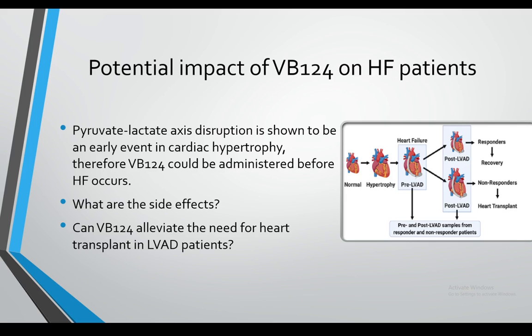So the side effects and the cost benefit of having side effects may be pushed in favour of taking the drug. Now, as I mentioned before, this current standard of care in post-LVAD patients, even if they're responders, is for heart transplant. And that was the case in this study. So all of their patients, whether they were responders or not, received a heart transplant. They write this hypothetical diagram.